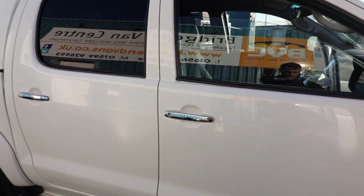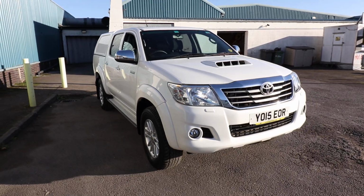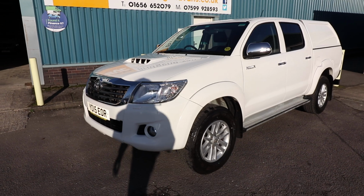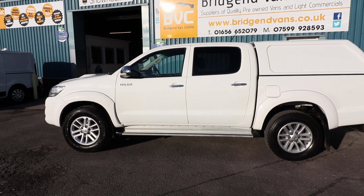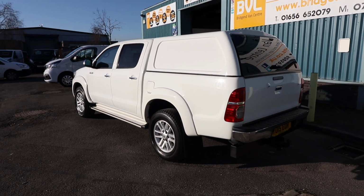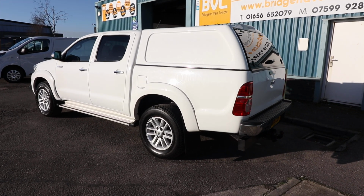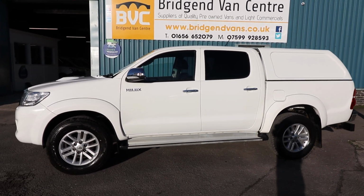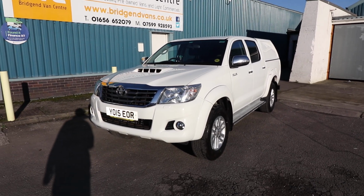But overall, it's a very, very well presented truck. There's something I absolutely love about Hiluxes. They're very rugged vehicles. They feel like they have that build quality, like they're just going to go on forever. And even jumping in this with 78,000 miles, it still feels like a 20 or 30,000 mile vehicle. They really do have that about them. If you've never driven a Hilux before, I would recommend it. One of my personal favourite double cab pickups for sure. But as I say, lovely service history with it. It is of course going to be going through our workshop as well before it leaves us, like all of our vehicles. I'm sure this one won't be with us long.